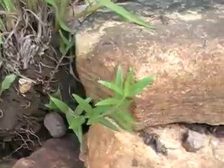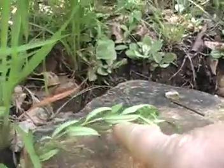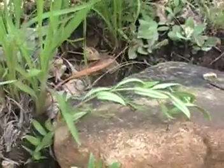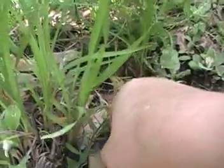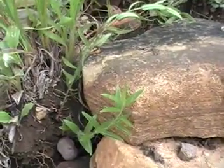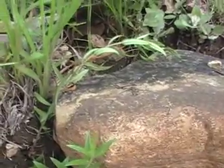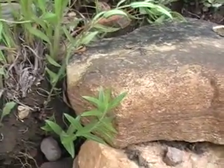One stem is not wilty, one stem is wilty, but it's still here. So I've got it over here just a little bit, hoping it'll stay there until it fruits and everything, but it may not. If it gets any more shrivelly than that, I'll go ahead and pull it off.